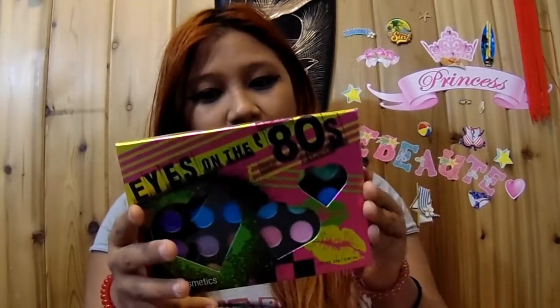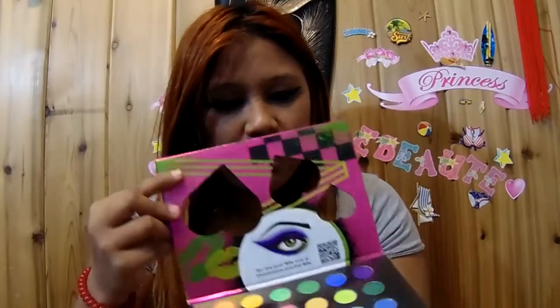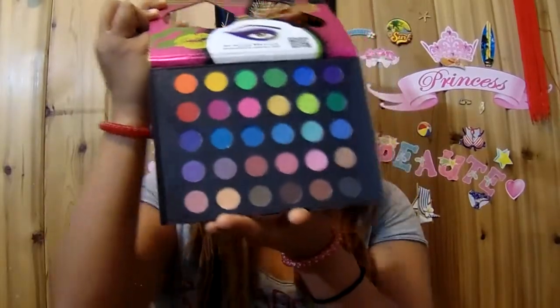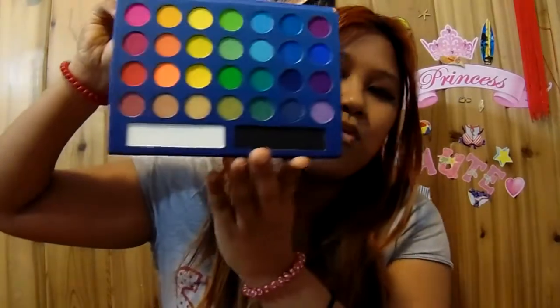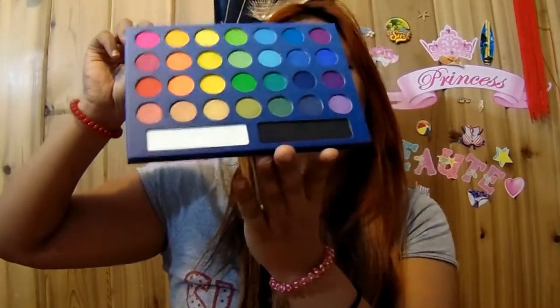So, the palettes that I will be using to create this look, and I already did my foundation and my eyeliner, so I'm just gonna do my eyes. The palettes I'll be using are my new BH Cosmetics palette, the Eyes on the 80s palette. I like the colors. It has shimmery bottoms and non-shimmery tops. Then I'll also be using my 30 eyeshadow palette, Take Me to Brazil, because it also has really nice, beautiful, amazing colors. So let's create this look, and hope you guys enjoy.